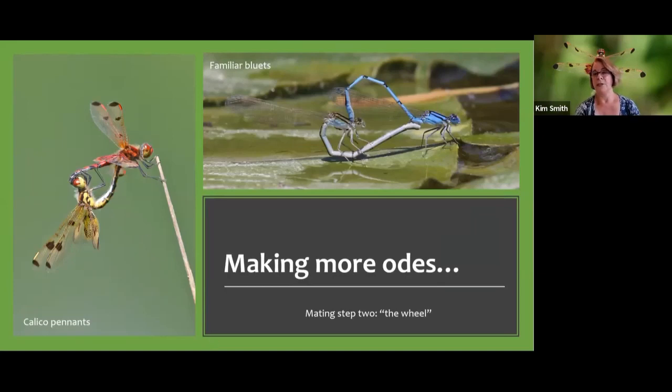And there's a little secret in there. That male is not just going to give her sperm. He's first going to scoop out any sperm from another male that she might have mated with before. And only then is he going to give her his. So he wants to make sure that his DNA is what's passed on and not anyone else's. Pretty smart, I think.